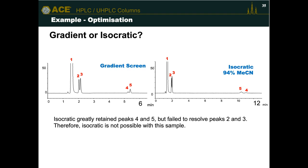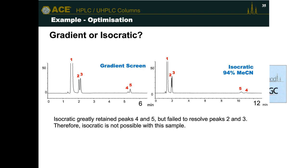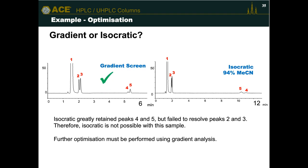And we actually get worse separation for our critical pairs, our peaks 2 and 3. And we get a substantial amount of band broadening. So we're barely getting any resolution and very long retention times of our compounds 4 and 5. And in fact, using a higher content of acetonitrile did not improve the situation under the isocratic conditions. So in this particular situation, we elected to stick with the gradient screen.